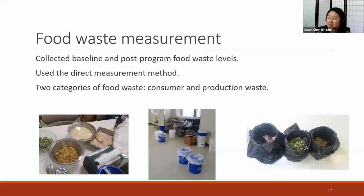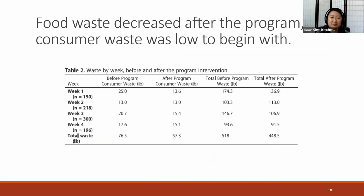These are some pictures from the direct waste method. We used bins to collect and weigh the food waste. Our results were pretty surprising: we found that food waste decreased after the program, but the consumer waste, meaning the waste generated by the campers, was pretty low to begin with. For example, if you look at the before-program and after-program consumer waste over a week, the first week we had 150 campers, and not much food waste was generated. However, if you look at total waste, which includes production waste, a lot of that waste was generated by the kitchen preparing too much food.